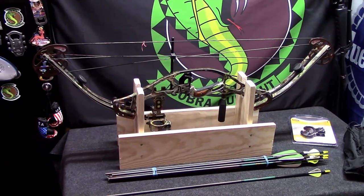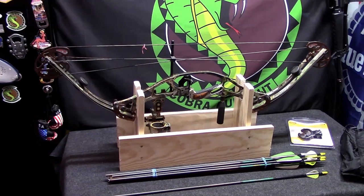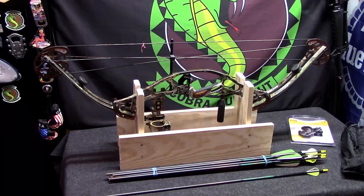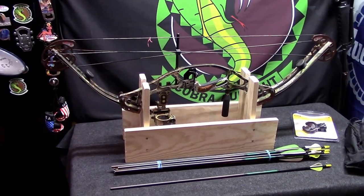But I will be adding up. I'm trying to keep it on a budget, so I'm going to add up how much I've had to put into this used bow and see if it's even worth, you know, doing a used bow versus a brand new hotness, that type of thing. And I think I'm still going to come out just fine.